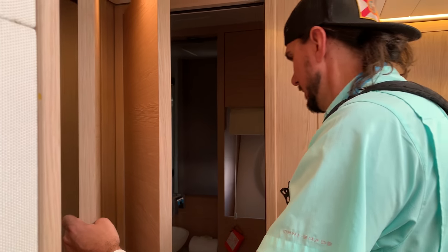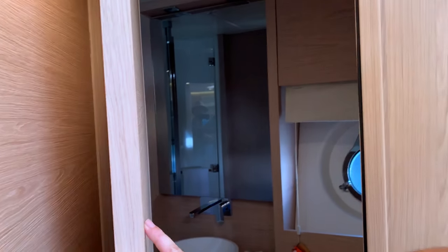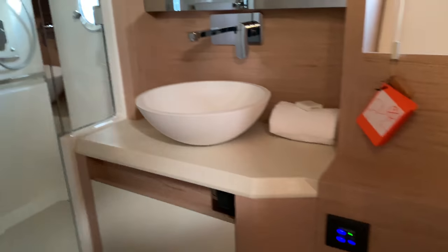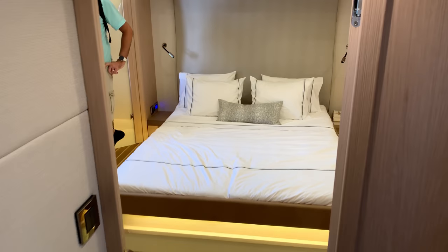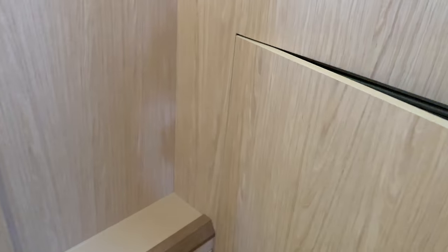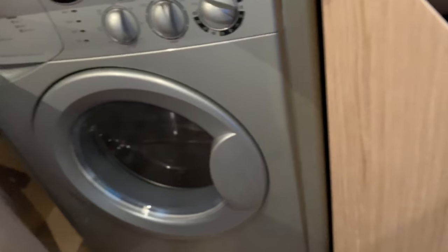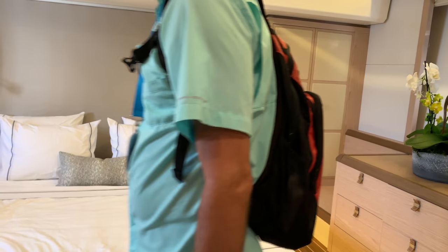Another bathroom right here. That's awesome. So you got a master bath right here. Look at that. It's a full bathroom with a shower. Big shower. It's like this random, oh look, here's a washer dryer. You wouldn't even know there's random storage bin containers until you see the handles. Yeah, washer dryer. There's another little box there. Keep your liquid soap in there? Oh wow.